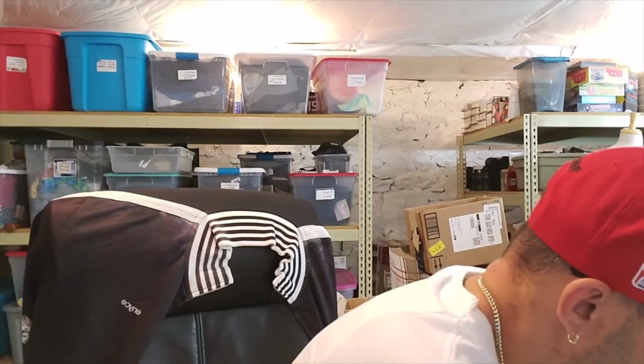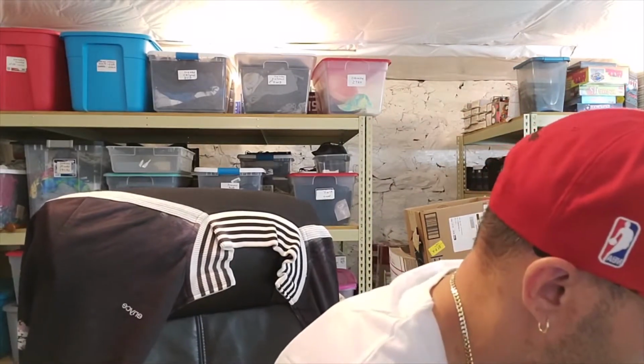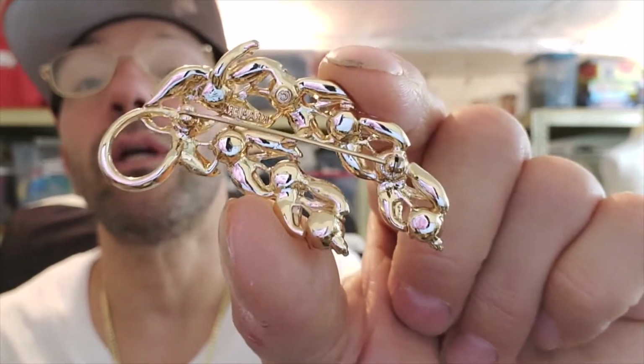All right, so here is the other. Let's move that out of the way real quick. So yesterday I went through all my jewelry. I forgot to show you guys, I got a big pile of jewelry and it was all garbage. It was just junk. It was a waste of $10. This pin is the only one that's really worth anything.